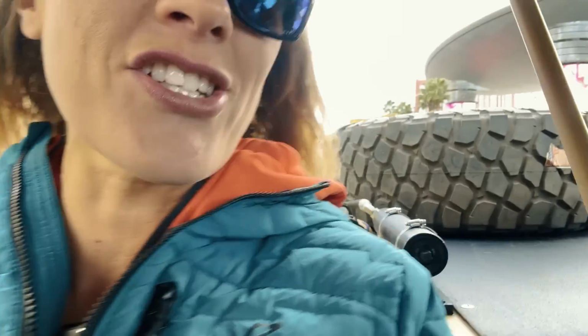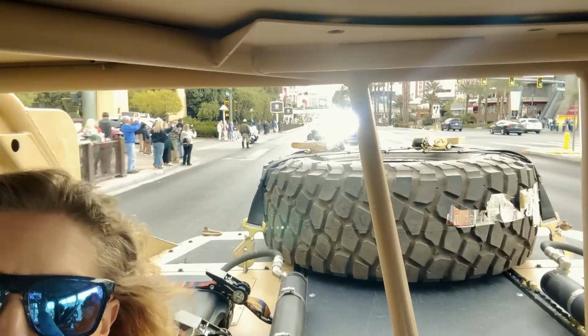There are police cars everywhere and there are 150 cars hooning it down the boulevard. I reckon this is the fastest you could ever get down Main Street. Woo!